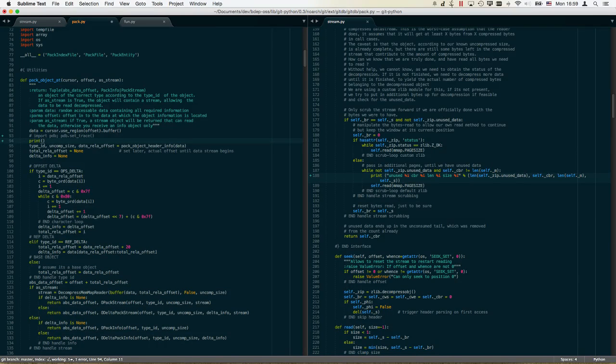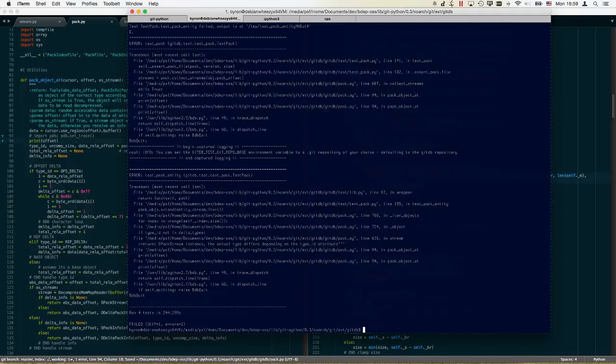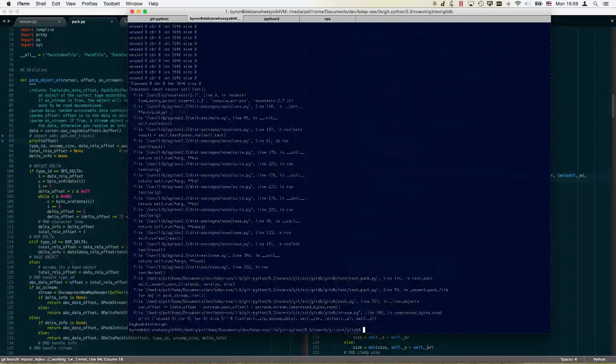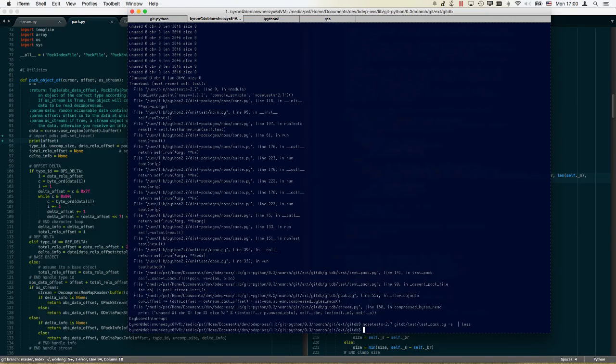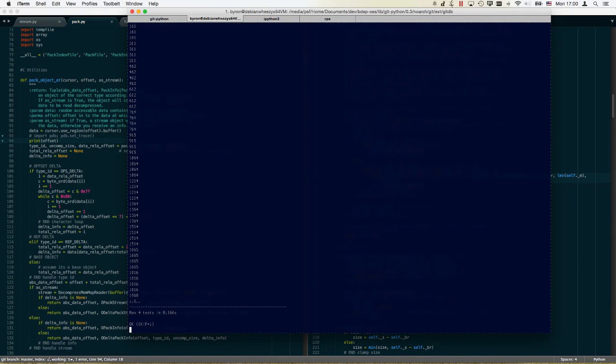Yeah, let's do some more printing. Offset, let's just print the offset here. Yep. And yeah, no tracing there. Oh. There it goes into the loop. Look, 12, 12, 12, 85. And there, it's 12, 12, 12, 3, 11.